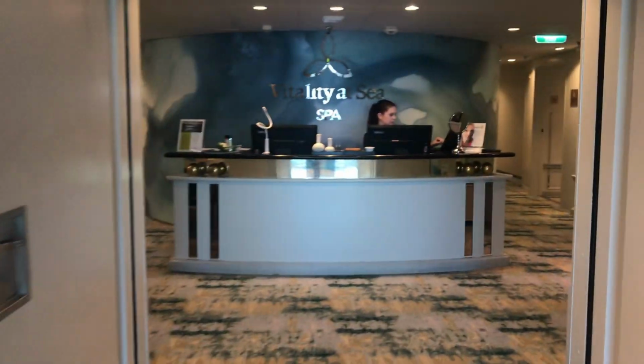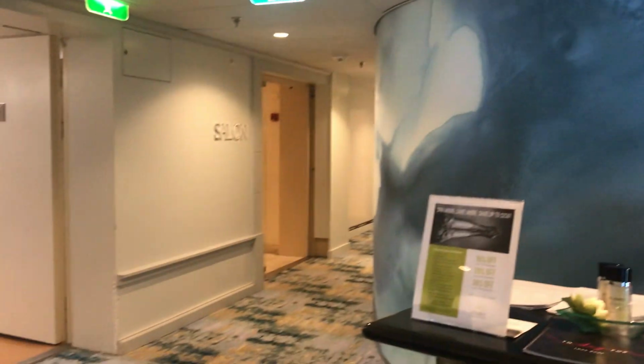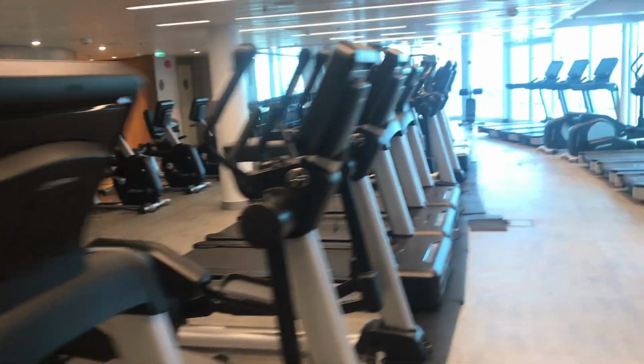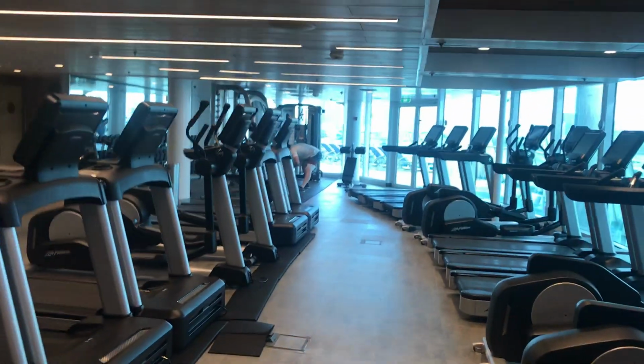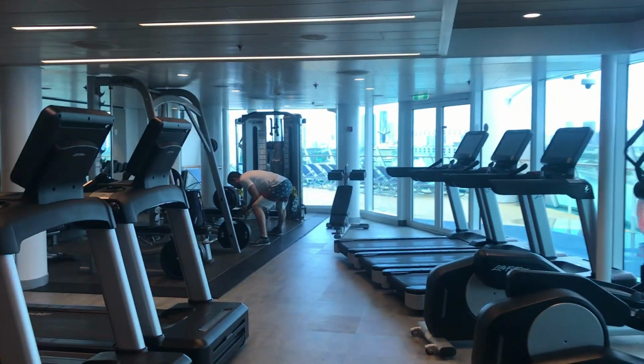In the revamp, they redid the spa and gym on board. And I will say that this is such a downgrade. The gym is now super small and it's also on the opposite side of the spa, which is really inconvenient. And the gym is so small, it's hard to find any equipment or any place to stretch, especially on those sea days.